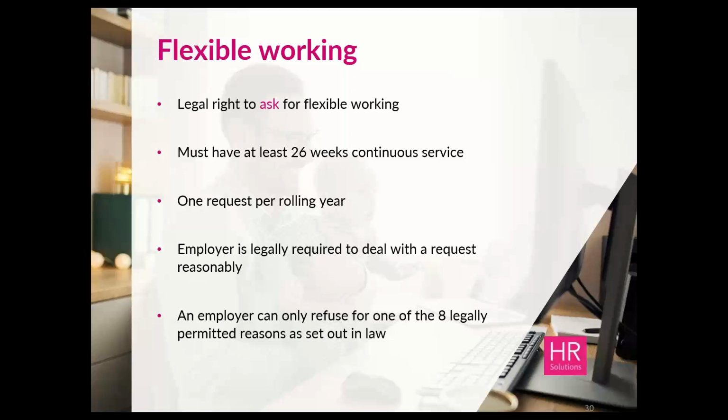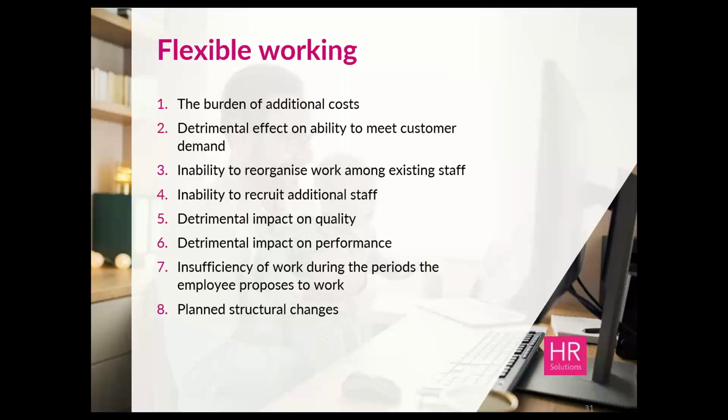Now, as an employer, you can only refuse that request for one of 8 legally permitted reasons as set out in the legislation. You can't make up reasons that don't fall in line with the legislation. So just as a reminder, those 8 reasons for which you can decline a flexible working request are: the burden of additional costs, the detrimental effect on the ability to meet customer demand, an inability to reorganise work amongst existing staff, an inability to recruit additional staff, where there perhaps is a detrimental impact on quality or even performance, insufficiency of work during the period the employee is proposing to work, and any planned structural changes. So this is set out in the legislation, and when you need to decline for business reasons, you need to think carefully about the business reason and where that reason sits within these 8.